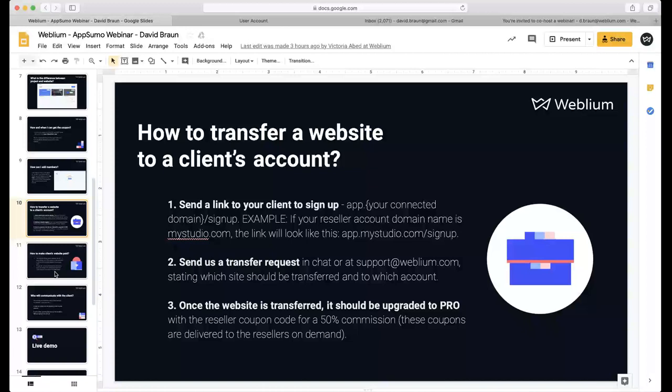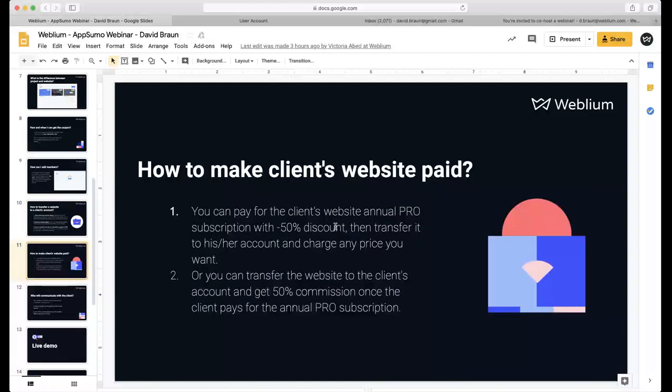Now, how do you make a client's website paid? You pay for the client, I told you about it. You get a 50% discount. You have promo codes, which forever give you 50% off. Or you transfer the website to a client account, and the client pays full price. Once the client pays full price, you get 50% back, right?